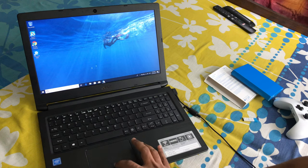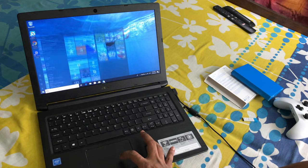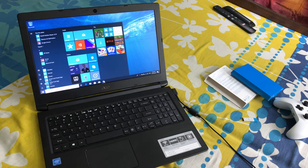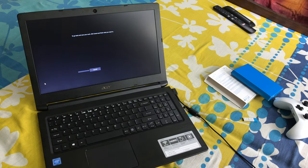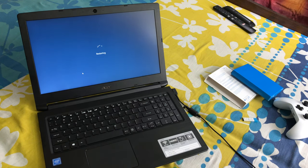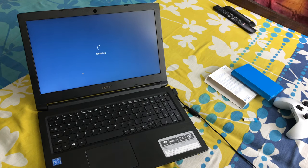So let me quickly boot the system into the BIOS mode. Okay, so I'm just going to click on restart. The system will restart and it will boot into the normal Windows mode, unless you keep tapping the F2 key. F2 is the key for going into the BIOS mode, and aapko usko dabana chhodna hai, tap karte rehna hai. Main aapko dikhata hu, jaise hi aapko Acer logo aayega, aapko usme tap karte rehna hai. You have to keep tapping the F2 key in order to boot into the BIOS mode.